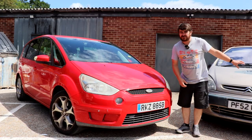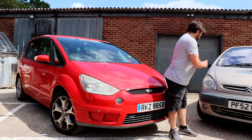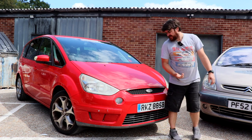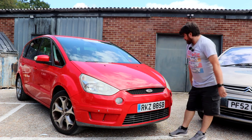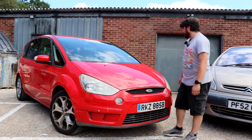Now, while the Picasso was launched in 2000, I think it was, 2000? Yeah, 2000, this was launched, based on sort of architecture that harks back all the way to the early 90s, possibly late 80s, depending on how far you go back. The S-Max was launched in, I don't know, I have no idea, 2006, because this is a very, very early one.